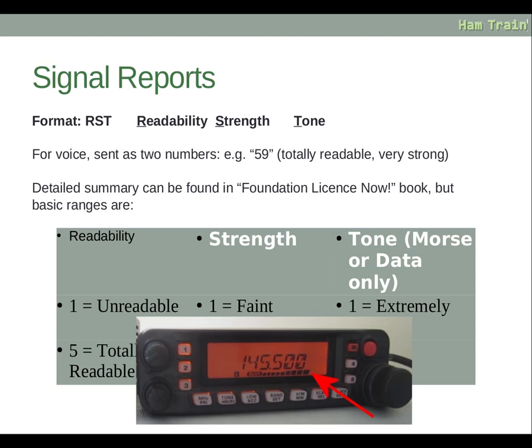The final signal report item is the tone, and this is only used for Morse code really, or data technically, but Morse code is more common. 1 being extremely poor tone, and this is the quality of the noise that's being produced. So is it a solid, clear tone that you're hearing with the Morse, or is it a scratchy, warbly noise? So 1 is poor, 9 is excellent, but that is only used for Morse or data.